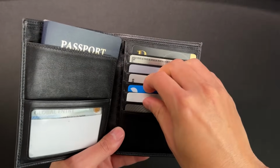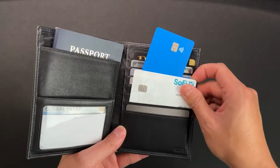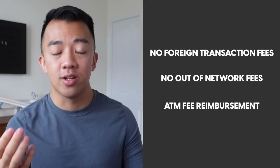The next two cards are not just any regular debit cards, they are travel debit cards. The first one is the Betterment debit card and the second one is the SoFi debit card. Both cards allow me to withdraw money from ATMs without any foreign transaction fees or any out-of-network fees, and they even reimburse me for additional ATM fees incurred as well.